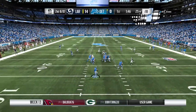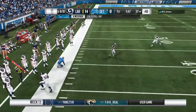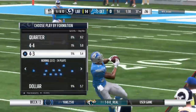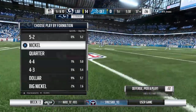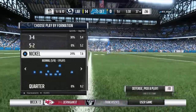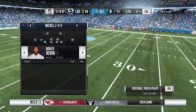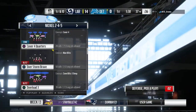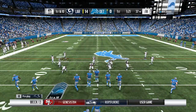To throw is Mango. And this is caught by C.J. Prosise. And he's taken down, but able to slip across the 35. Give him 12 yards on that one. It earns him a fresh set of downs. Line of scrimmage, the 37 on 1st and 10.